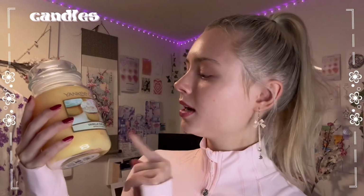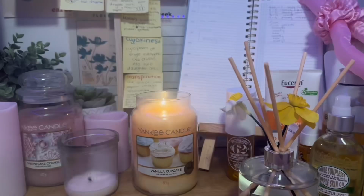My candles from Amazon did in fact arrive today, so let's unbox them. They come in this wooden box, wooden or like cardboard. As you saw, the first scent that I got is vanilla cupcake. Let's smell this. Wow, that smells so good. I'm addicted to the scent, especially because it's vanilla.